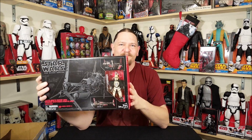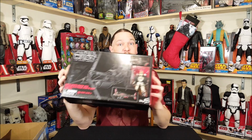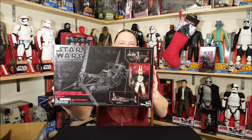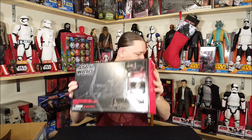I thought it was unique. It was very well designed, and I'm so glad to get my hands on an actual 6-inch Black Series version. I wish you could buy her in the single pack as well, but as far as I know, the only way you can get the Enfys Nest 6-inch Black Series is to buy the Swoop Bike. So, here we go.